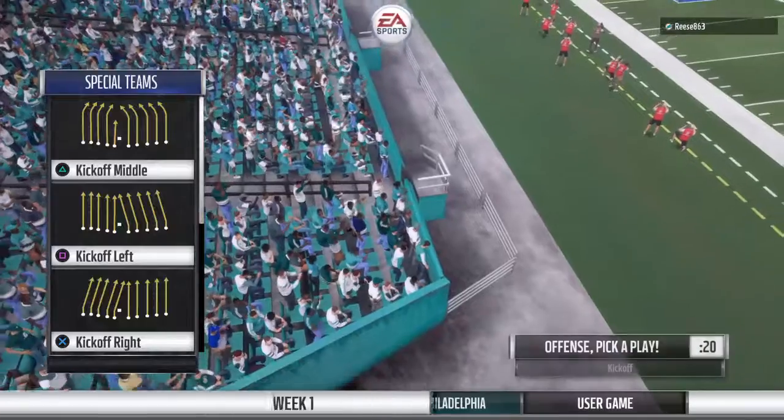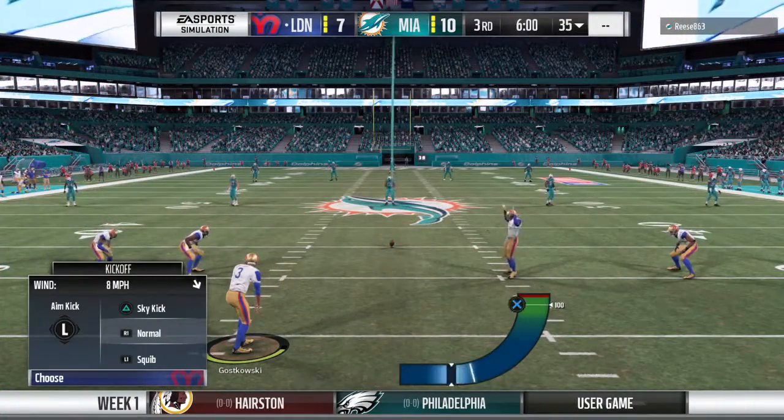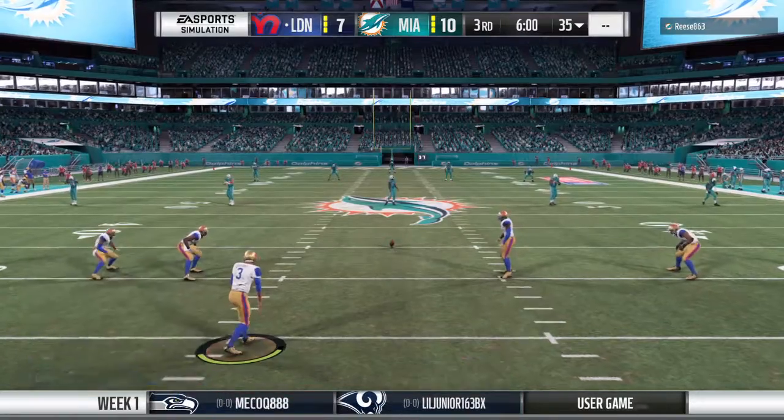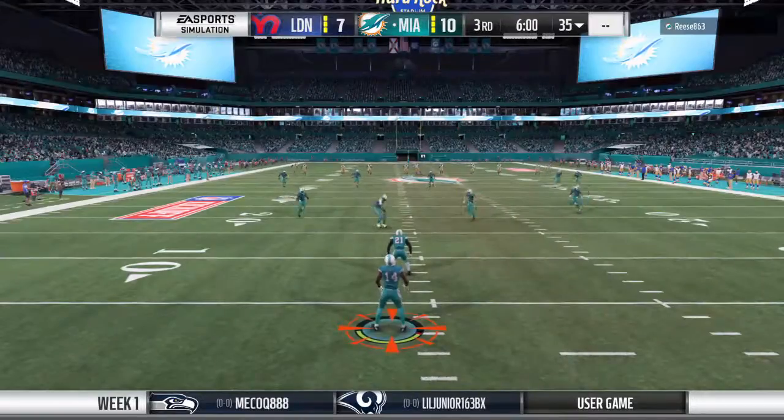All right, we will save the Week 1 highlights and apparently get right back to the action here in the third. So both teams have their marching orders, and we'll get going again here in quarter number 3.